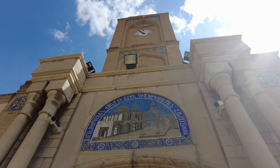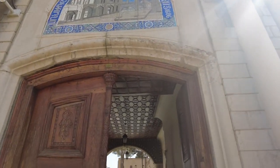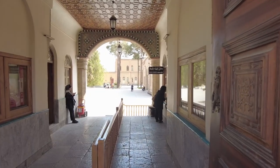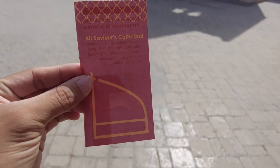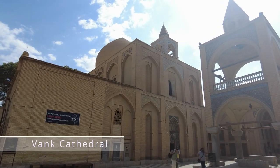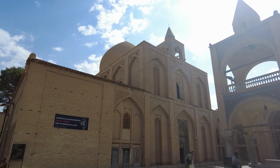This is the cathedral, the entrance, and I heard you need to pay 100 tomans, about $2. And I'm not sure if we can take video inside, but let's see. This is the ticket, and they call it Our Savior's Cathedral, or Vank Cathedral. And this is the cathedral from the outside. The dome, it looks like a mosque.